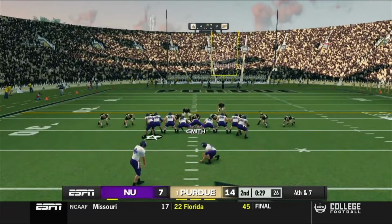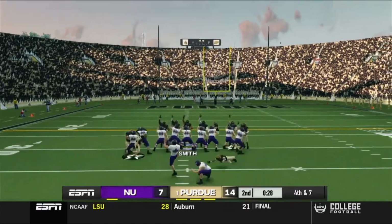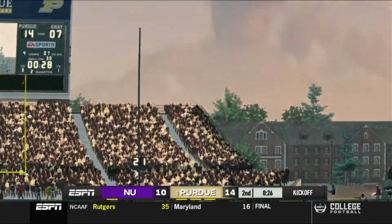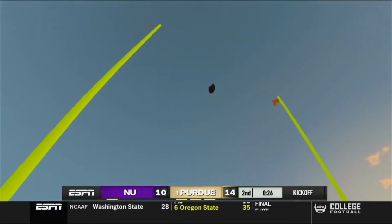Field goal unit here for this long field goal attempt. He gets it up and it's long enough and it's good. Boy, he had plenty of distance there and pushed it through. Very impressive leg strength. 14-10, Purdue.